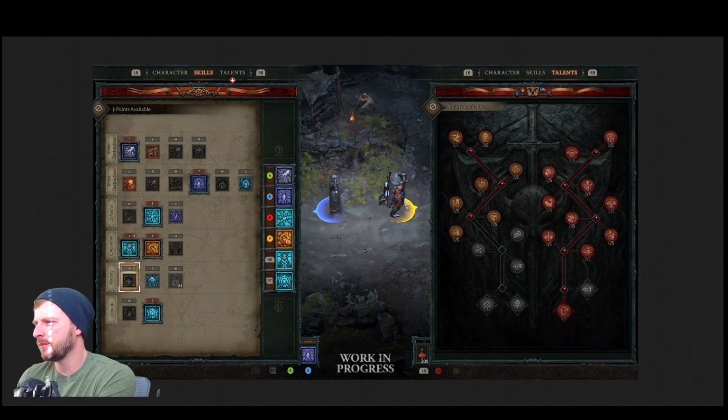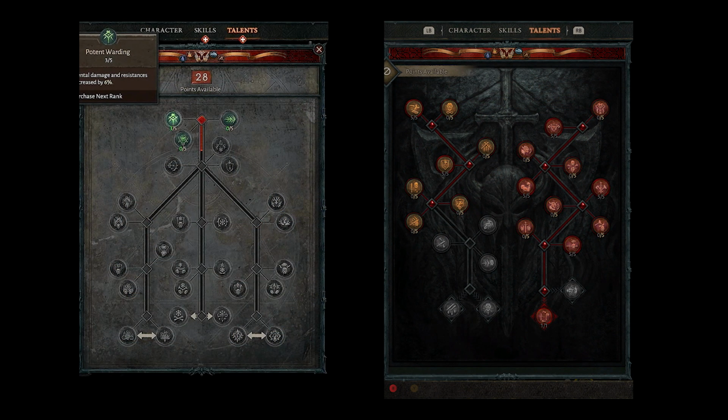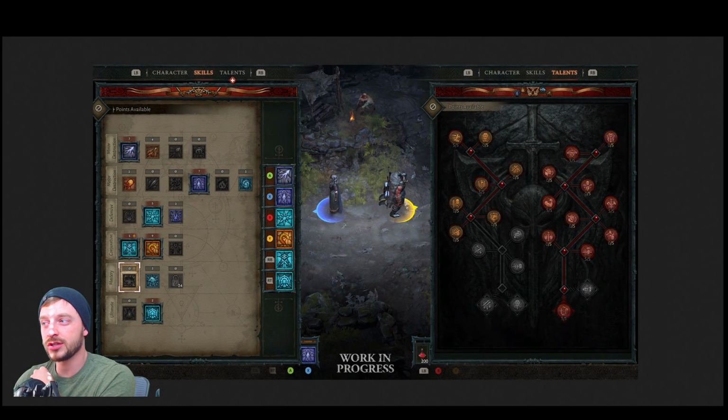I do want to take a moment and take a look at this new background, at least the art in the back of the talent tree. I haven't compared this tree itself to the one at BlizzCon, so I don't know the difference. The tree itself looks very similar. Obviously the background art is different. So I think we'll go ahead and compare these two side by side when I'm editing, and we'll take a look to see if anything has changed.